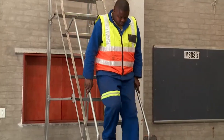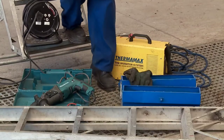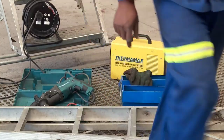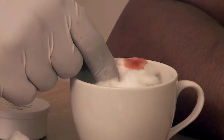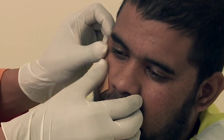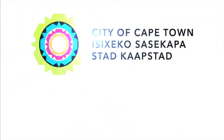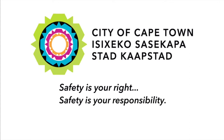For instance, do not leave things lying where they can cause accidents or obstructions in the event of an emergency. If you are injured and require any medical or first aid assistance, please contact the on-site first aider and follow the established procedures. Please remember that at the City of Cape Town, we believe that safety is your right and that safety is your responsibility. We wish you a safe and secure visit.